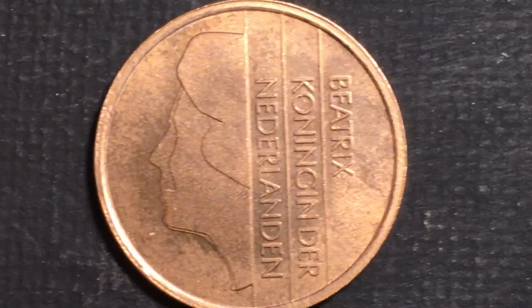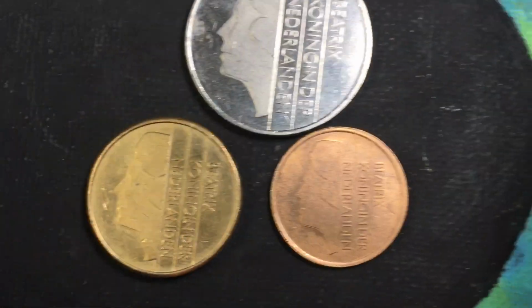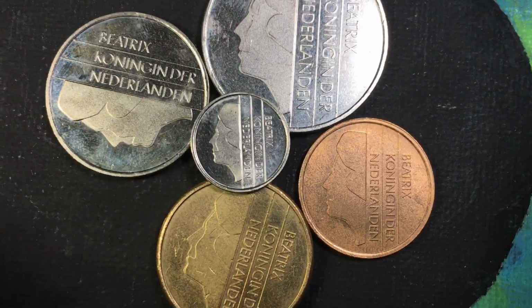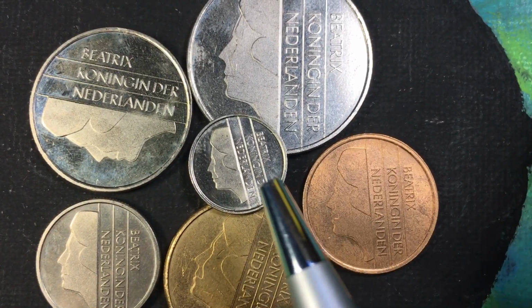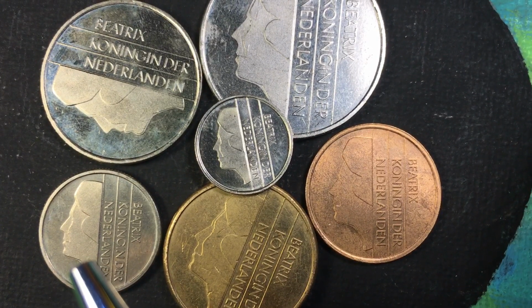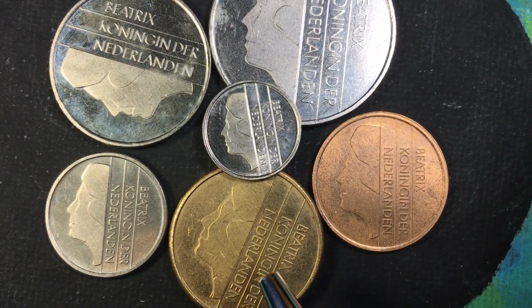All right, that's all we have for the DC Coin World International Coin Channel Netherlands coins from 1988. But let's put them all up there and let's just take a look at them all again. We have the 5 cent, 10 cent, 25 cent, no 50 cent coins in the Netherlands. The 1 guilder, the 2.5 guilder, and the 5 guilder coins.